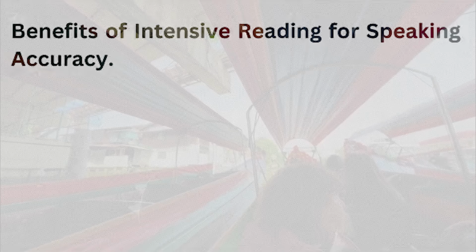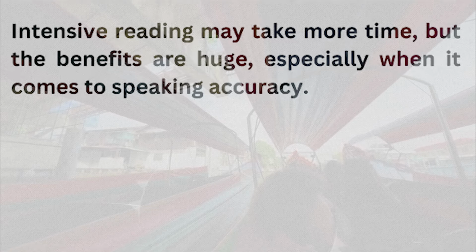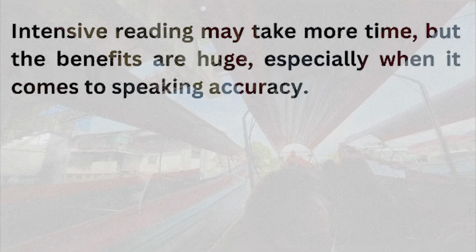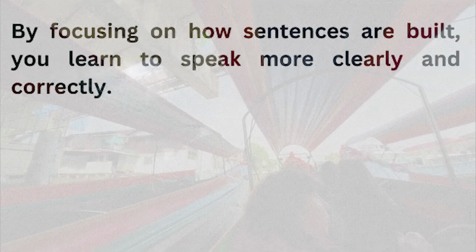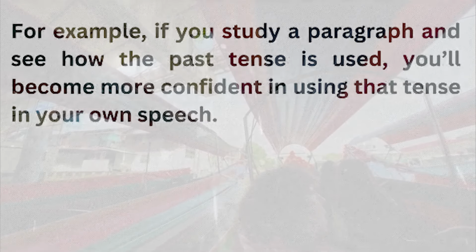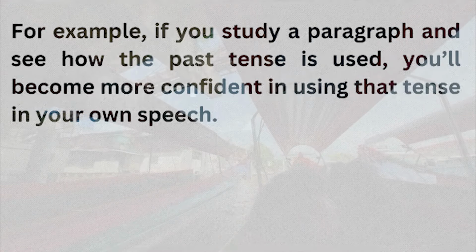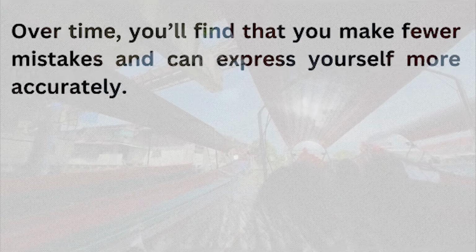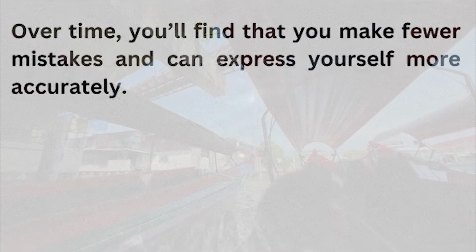Benefits of intensive reading for speaking accuracy. Intensive reading may take more time, but the benefits are huge, especially when it comes to speaking accuracy. By focusing on how sentences are built, you learn to speak more clearly and correctly. For example, if you study a paragraph and see how the past tense is used, you'll become more confident in using that tense in your own speech. Over time, you'll find that you make fewer mistakes and can express yourself more accurately.